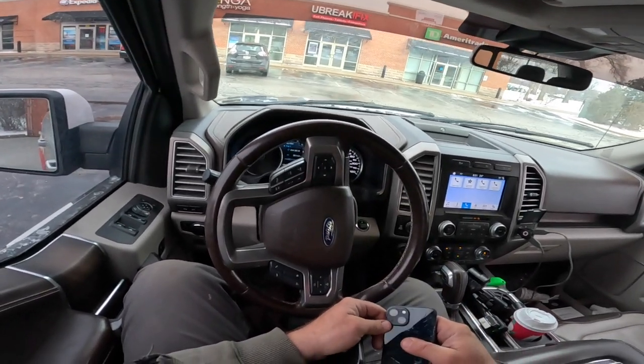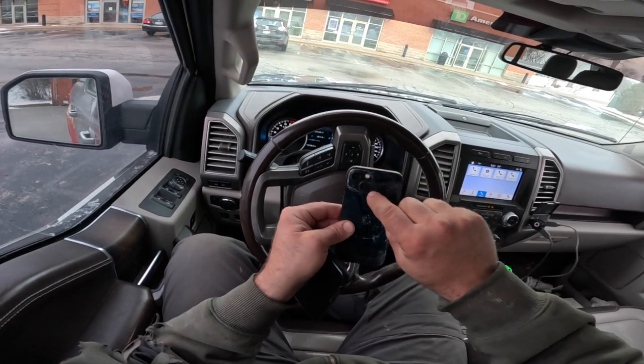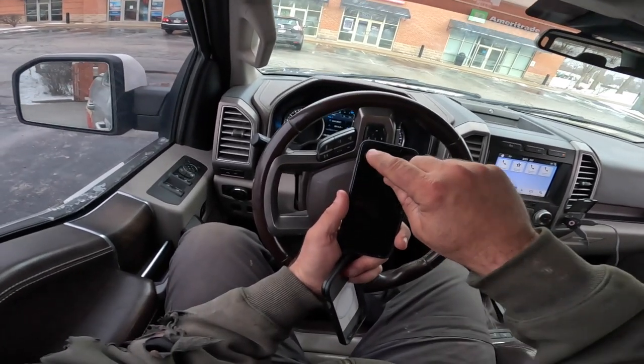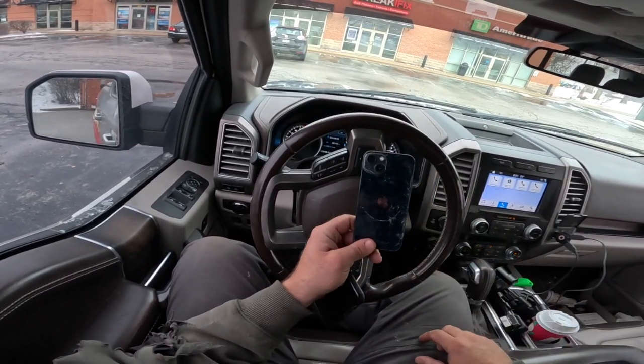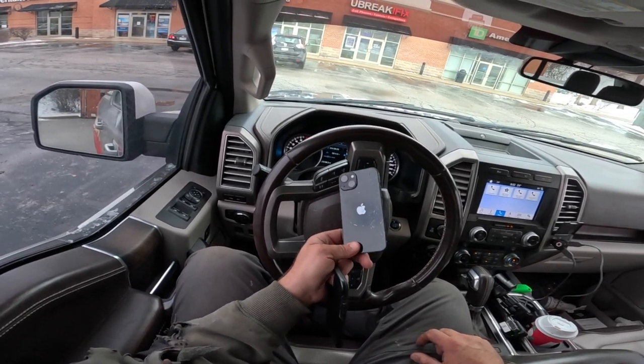I don't know if they can fix it or not. This whole thing where the cameras are is all busted up. And the front glass is fine. It's chipped and stuff, but that's just a screen protector. So I'm gonna see what the charge is to see if they can fix this thing here or not, or if I just need to buy a new phone.